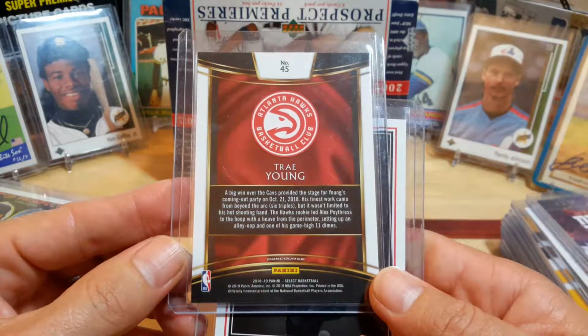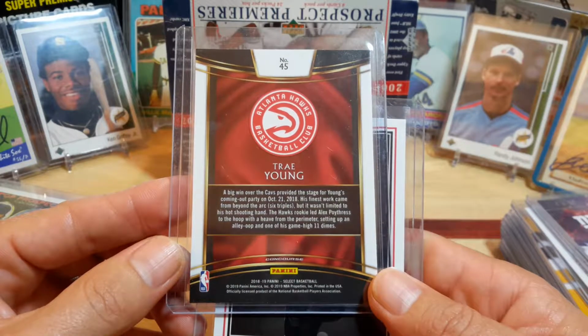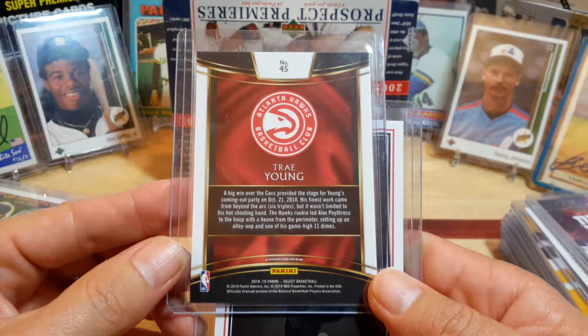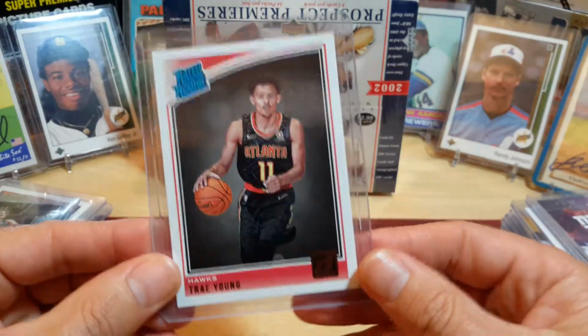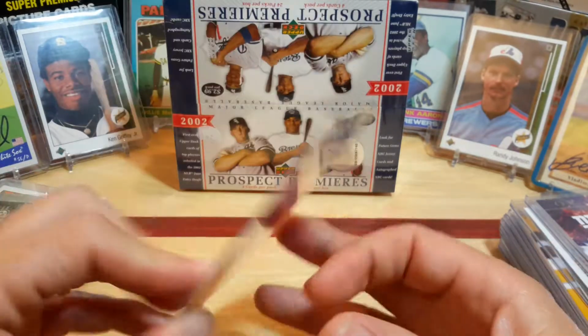The Atlanta Hawks are a real young team. I think they can do some damage in their division there, but they're probably still 1 or 2 years away. But this is a very good, up-and-coming player. And another Trae Young as well that I'll add to my collection.